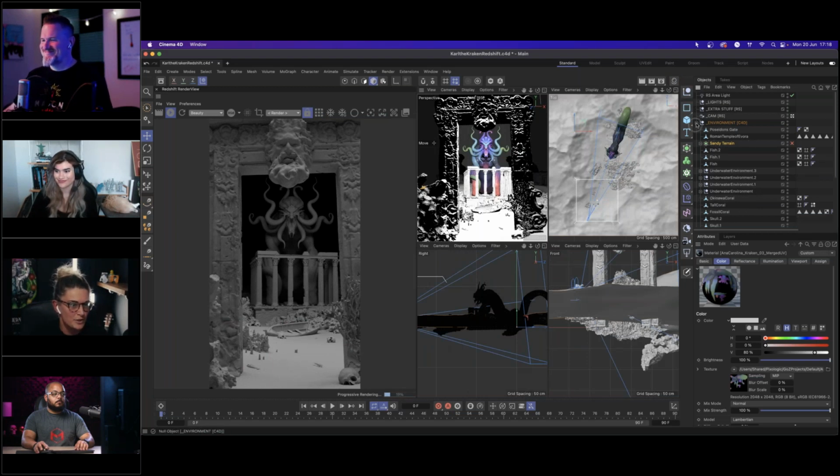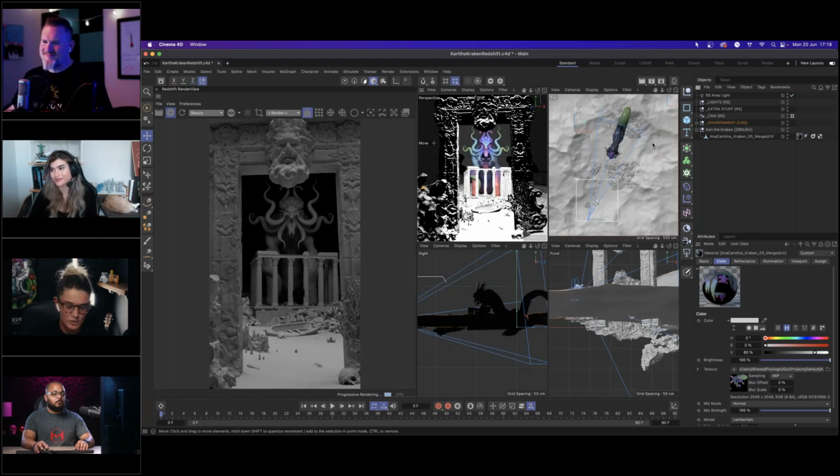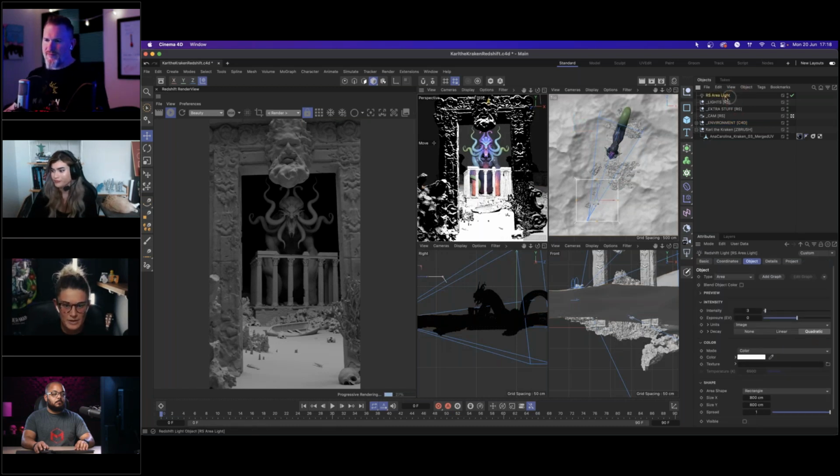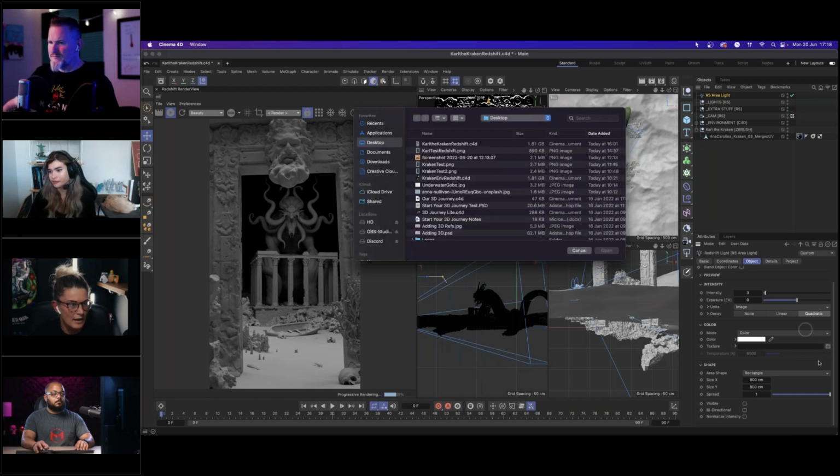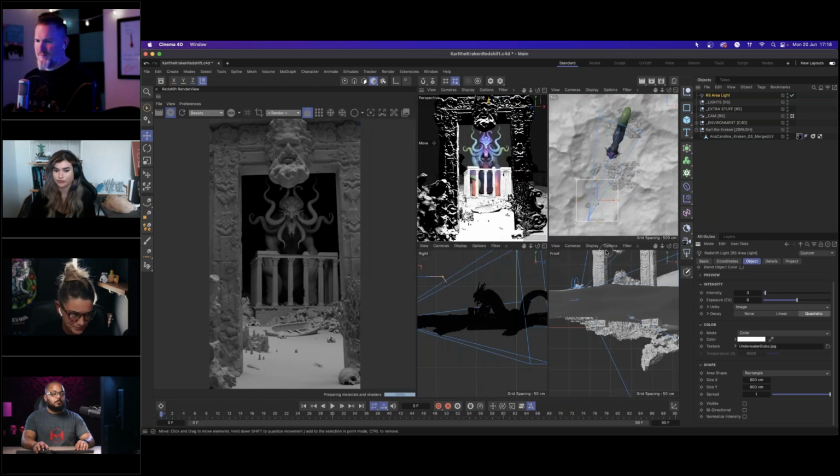Okay, so we have our area light showing, just a single area light, not really doing much at the moment. But what we can do, when we come down into the object tag, into the color, is use this little texture input here. We can click our little icon, and I titled this Underwater Gobo, and I can share this as well. This is absolutely fine. And I'm going to open this.